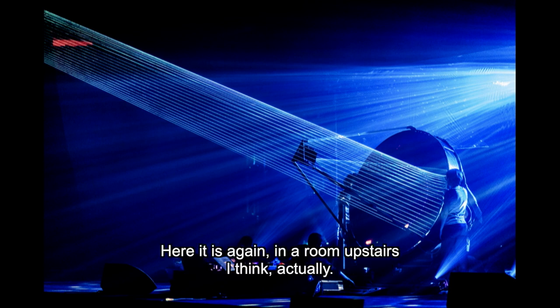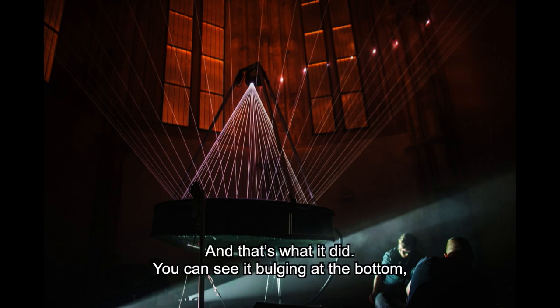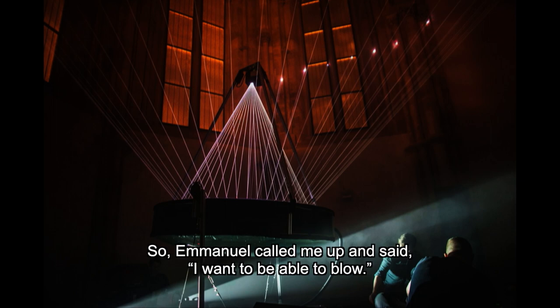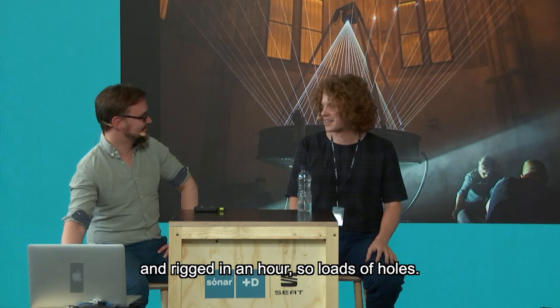And here it is again, in a room upstairs, I think, actually. And that's what it did. You can see it bulging at the bottom. That's the amount of pressure it's under. At this point, we decided that we wanted to inflate the thing as well. So Emmanuel called me up and said, I want to be able to blow. It's surprisingly hard to move that amount of air because it's very porous. We tried our best to make it seal, but it's made out of A sections and rigged in an hour. So yeah. Loads of holes.